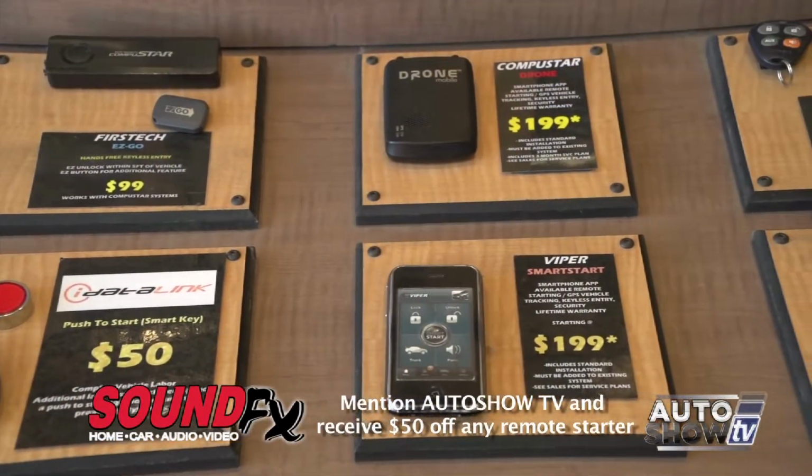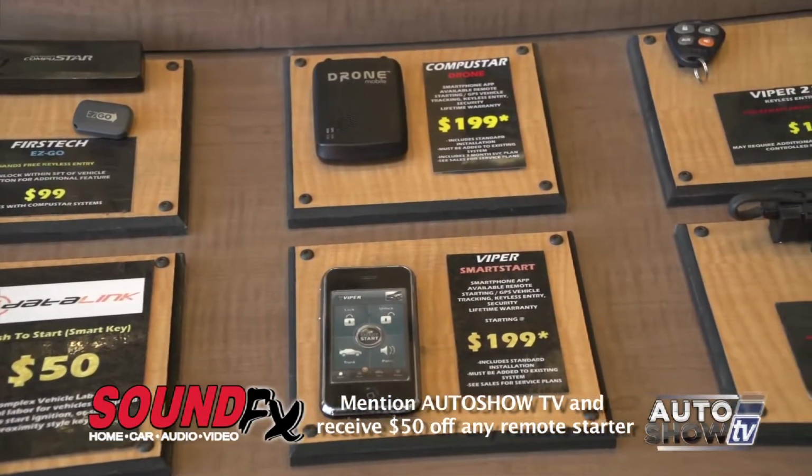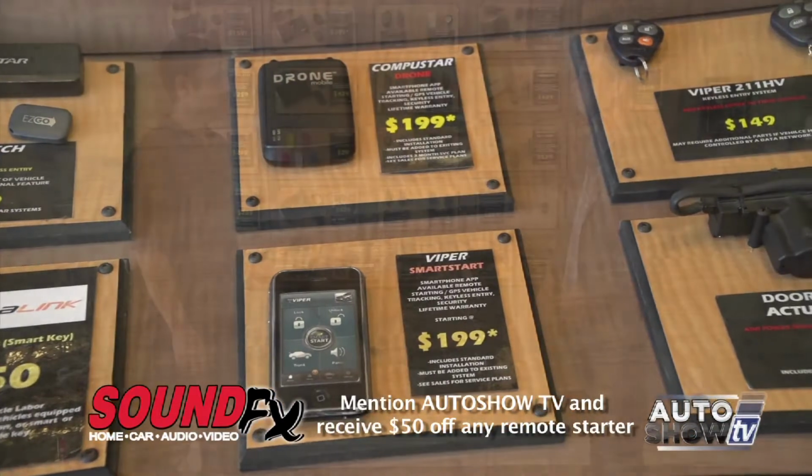So that way you can be anywhere. As long as you have cell service, you'll be able to start your car and know that it's on.